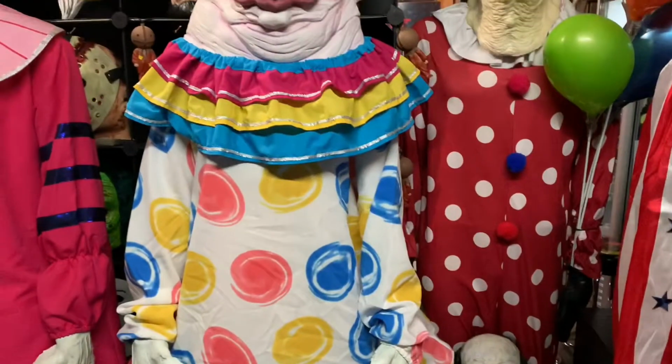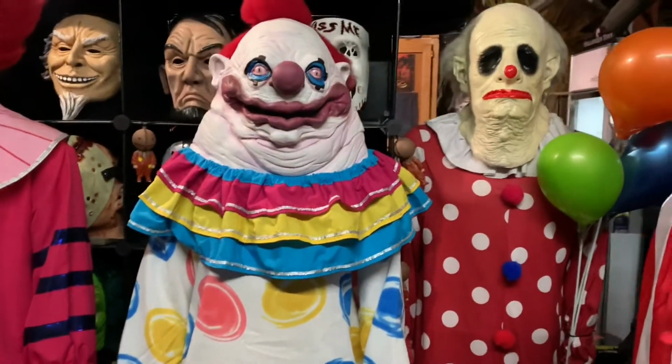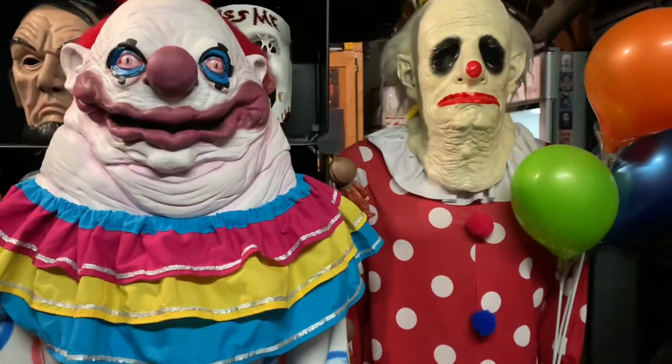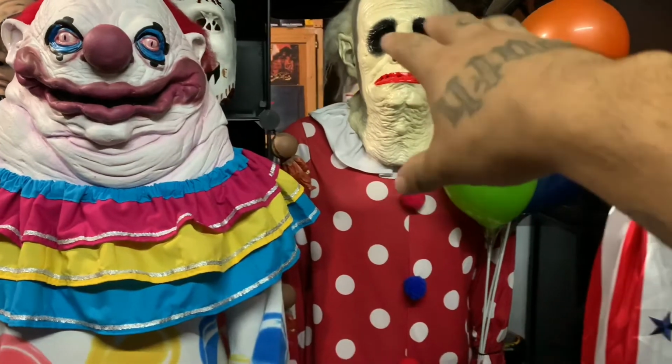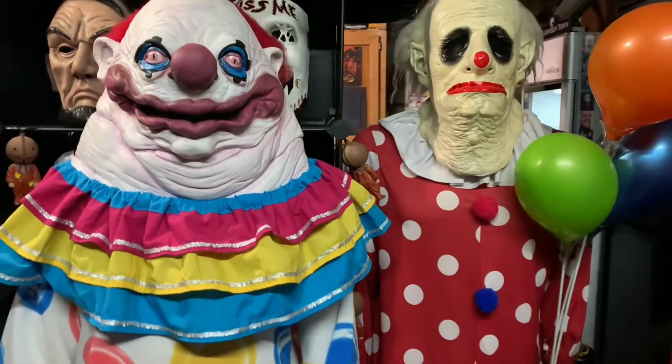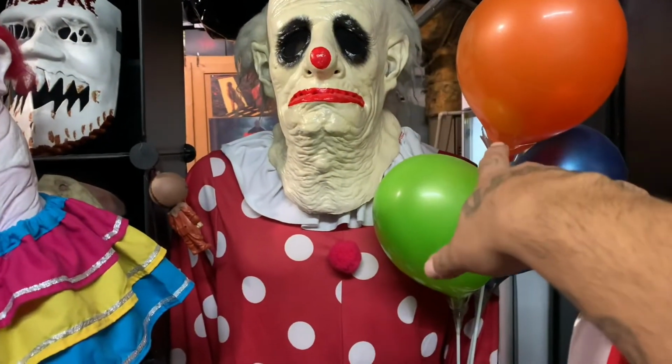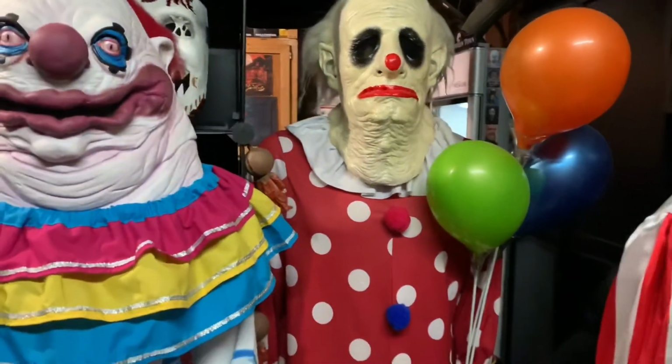So let's go right here, guys. So right here, you got your boy Wrinkles the Clown. And I love this mask, guys. It's probably one of my favorite clown masks. And I love the look of it, guys. I really do. We got your balloons right here that I got on Amazon.